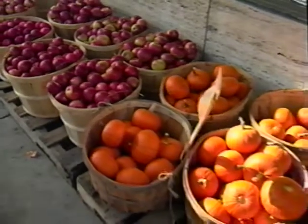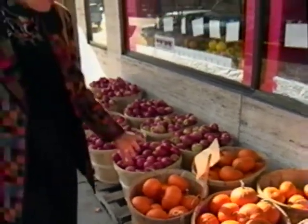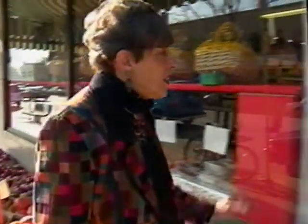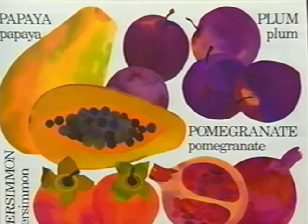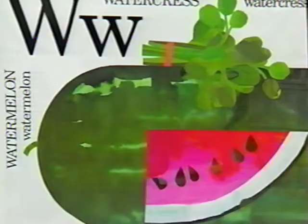Gorgeous apples, wonderful pumpkins. Once I've chosen the subject for a new book, I start looking at it more closely. For Eating the Alphabet, I went to one of my favorite places, the grocery store. I wanted the fruits and vegetables I painted to look so juicy and tempting that you'd want to pick them up and eat them.